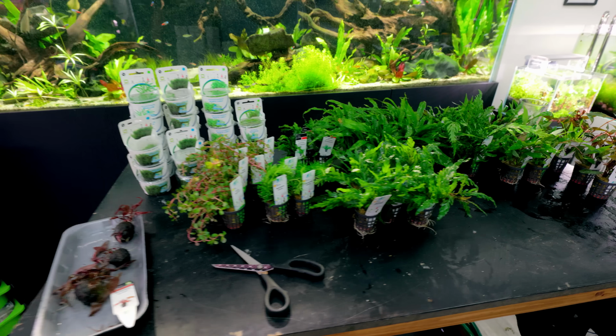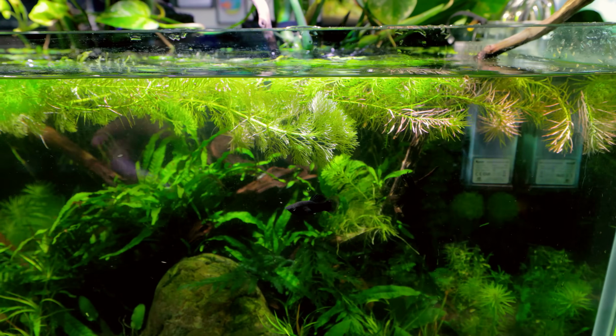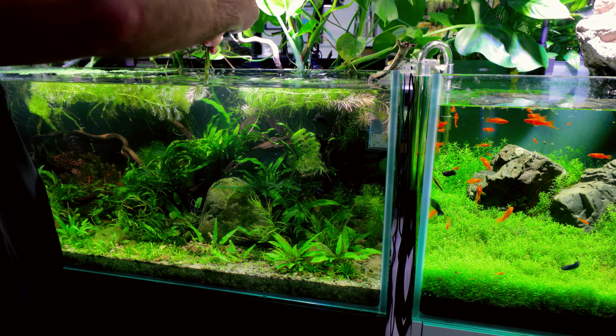What I actually meant was, so I've got some awesome plants here. And this is why I'm so pleased with my substrate system I developed. And now I've got 4. It's like an infinite money glitch.